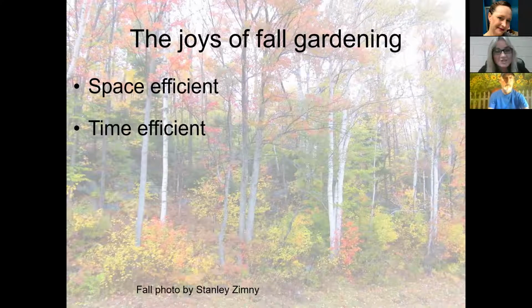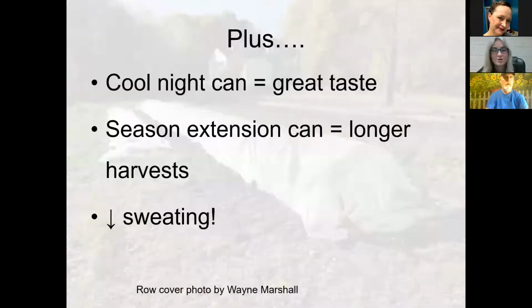They're very space efficient, they're time efficient. A lot of what we'll talk about today is in the 45 or 50 days or below range. And a lot of these can be grown really well in raised beds, even containers. So they're a great place to begin.